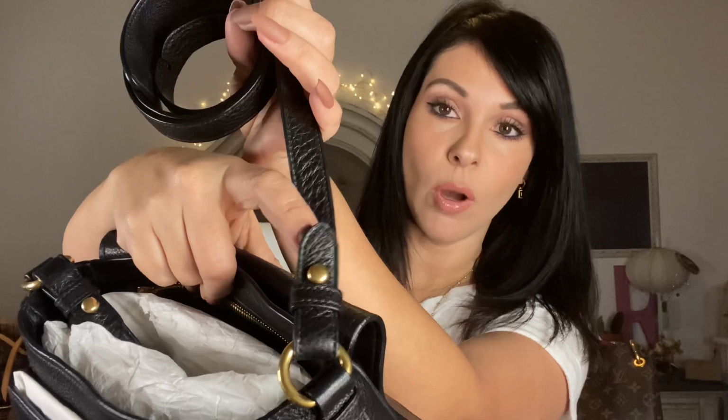And then it has straps. I don't have the straps buckled right now. They're not detachable, but actually, I guess you probably could detach them because they have the little button there, but I've never done that. I have no reason to detach it because you can't carry it any other way other than with the strap.